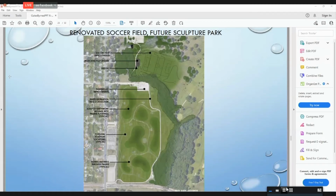Then as we transition, we're connecting the north and south ends of the park with a recreational trail. That's sort of the white ribbon flowing through there. There is a soccer field that exists there, but it's not in great shape, and it's served by a sort of sloped gravel parking lot that's out of view and doesn't necessarily feel all that safe.